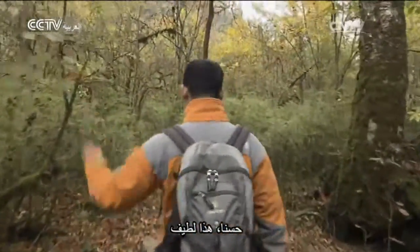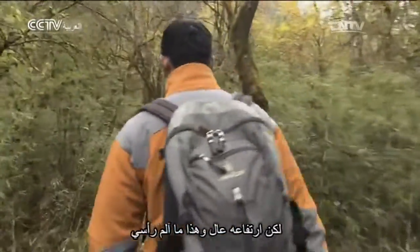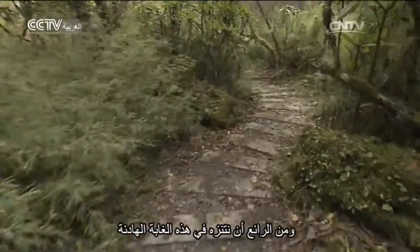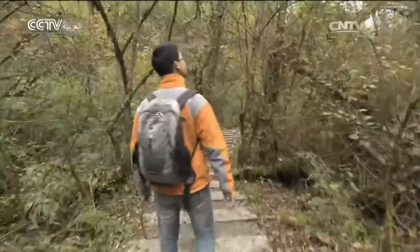Hey, well, this is nice. I mean, the glacier was fantastic and all, but the altitude's a bit high. My head was starting to hurt a little bit, and I was out of breath, but it's really nice to take a gentle little stroll through this route. It's really relaxing.